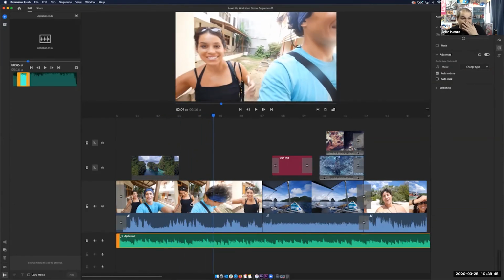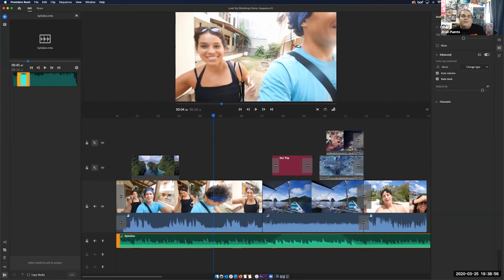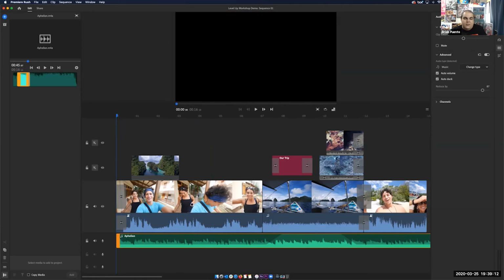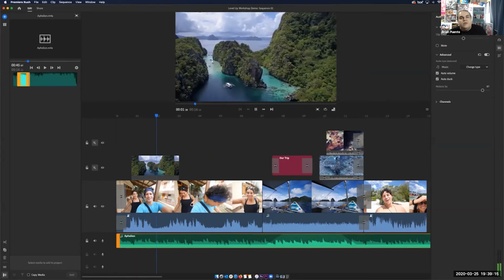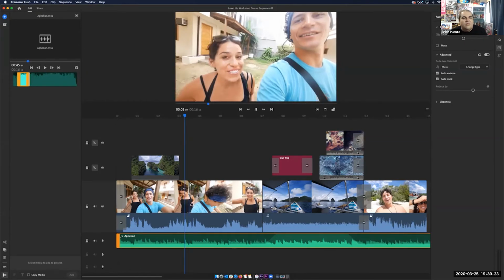But probably my favorite thing about the audio section in Rush, and I even like this more than the audio section in Premiere Pro, is this auto duck feature. If I click on auto duck, it will take a look at all of my tracks, and wherever there's a voice track, it will lower the volume of the clip automatically. That's a little bit too much, so I can slide this reduce by slider down to like 65 or so.